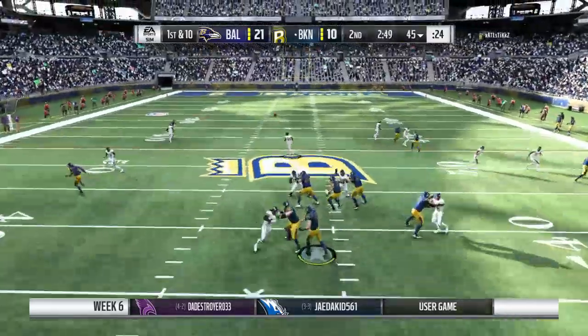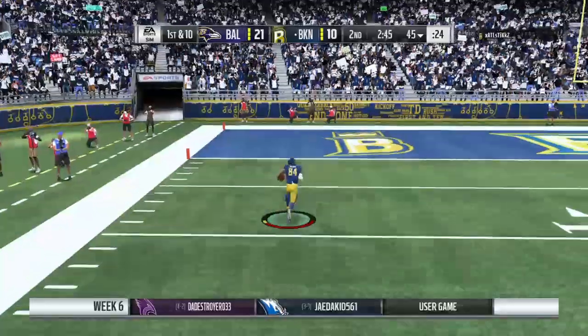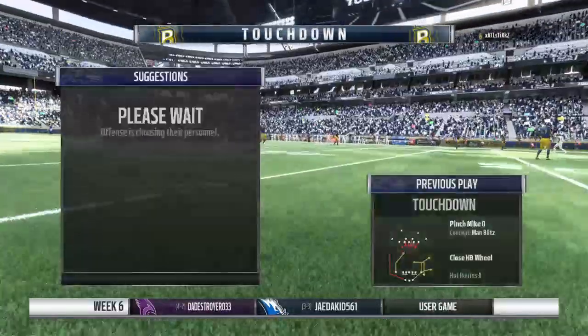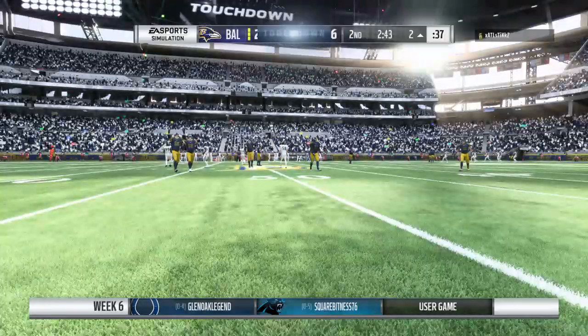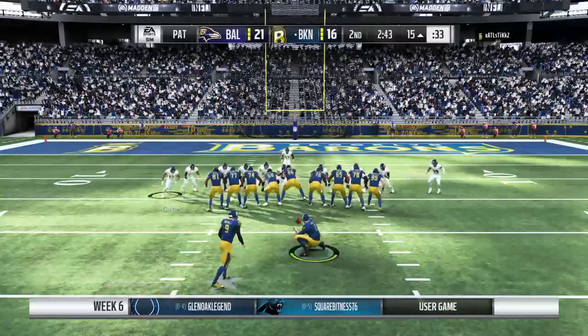They'll throw on first down with Roethlisberger. Man open left side is Brown. Touchdown! Antonio Brown, his 3rd touchdown now on the year. And his guys have made this a one-score game now.